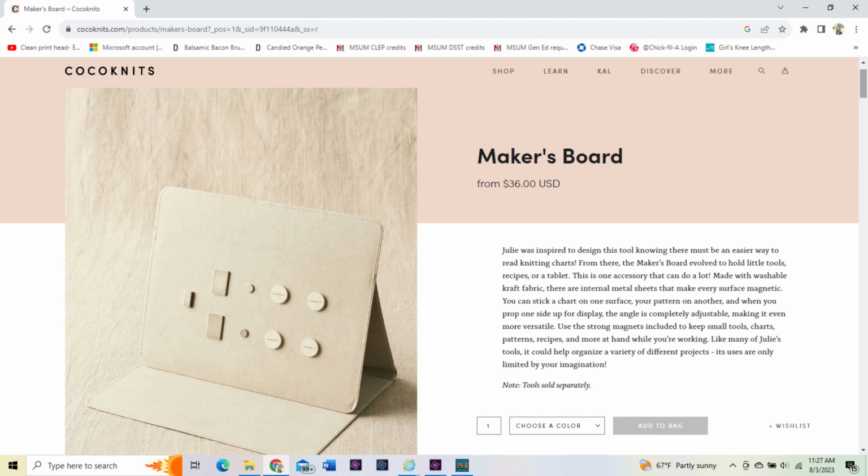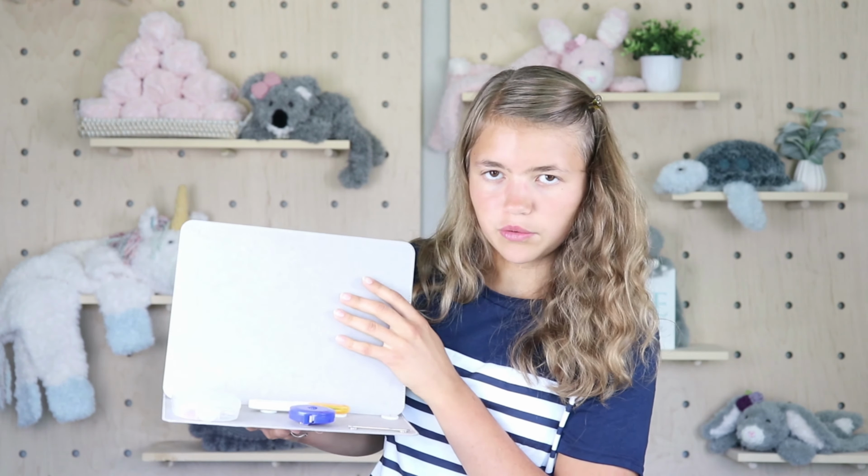All right, so number 11, and this is the bonus one, this is called the CoCo Knits Maker Board. And I have had this for about a year, and I absolutely love it. It looks almost like an iPad case, but what you can do then is put all of your things that are magnetic on the bottom part of it.